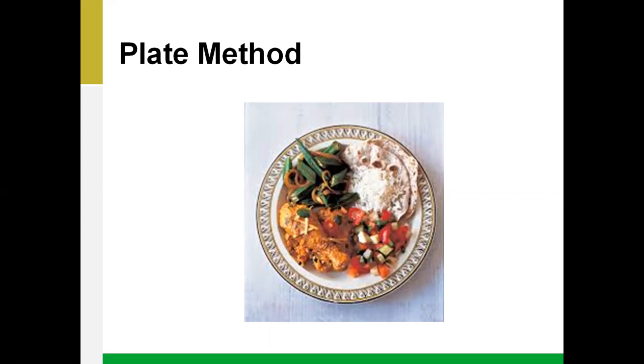So here, for example, we have some South Asian foods. You'll notice with the vegetables, we have some okra that's been cooked. There's some salad with some tomatoes and cucumbers. With the protein, there's actually some chicken curry there. And then you'll notice with the starch, we have some whole grain chapatis and a little bit of rice. So you can mix things up as long as sort of the proportions are about the same.